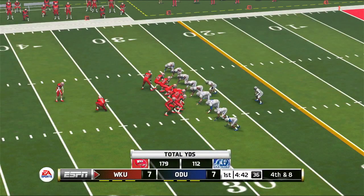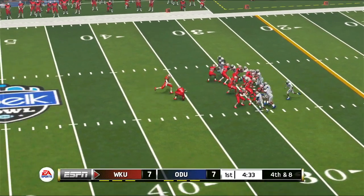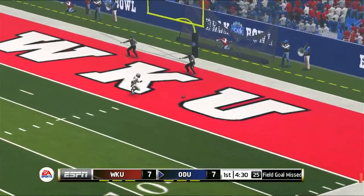It looks like they're going to try for the long field goal. Western Kentucky could take the lead with this field goal. Kicks away, and it hits the upright. No good.